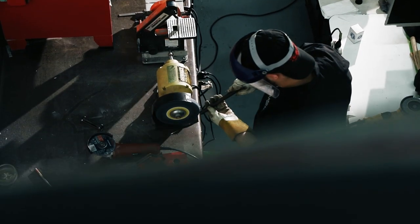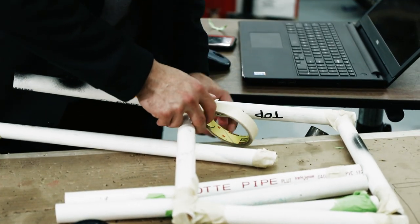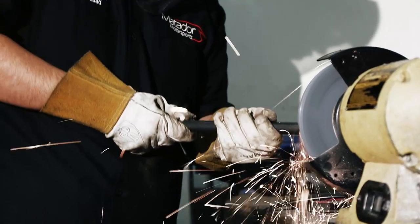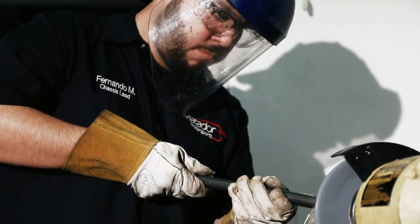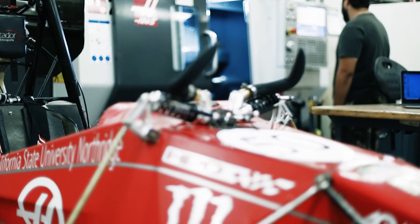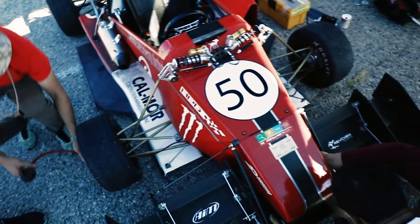Everything's built from the ground up. Our chassis guy would take a bunch of PVC pipes and I'd tape it all together and make a design with our chassis. And you just keep iterating and then eventually bring it all into a master assembly. We get it laser cut and we weld it here in-house on our chassis table. We currently have three Haas machines that allow us to make the car as lightweight as it is.